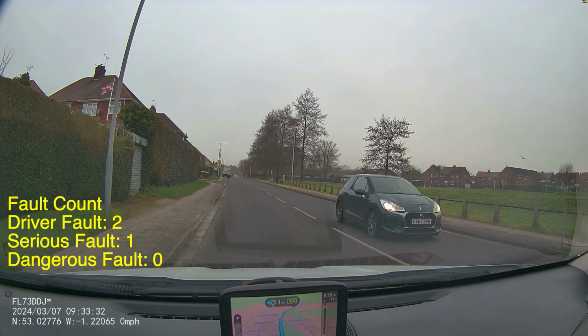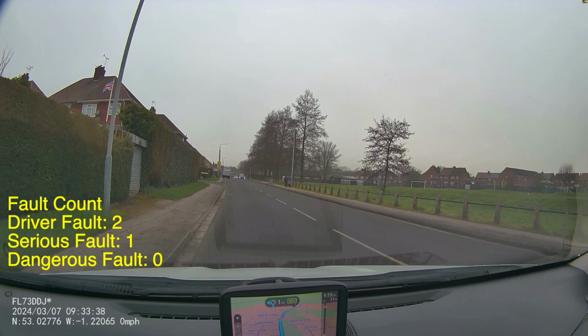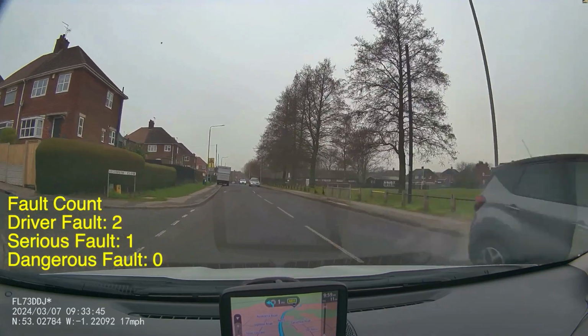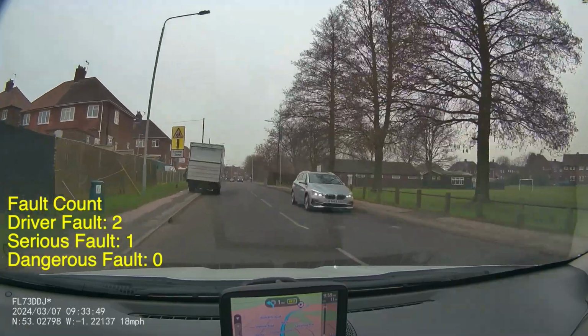And then when you move on again, remember that blind spot, remember to check over that shoulder just before you move away, and make sure you're moving out into a safe gap. Don't rush to pull out of that gap, and certainly not if there's cars approaching where you're not certain that you can get away and build your speed up without causing them a problem.